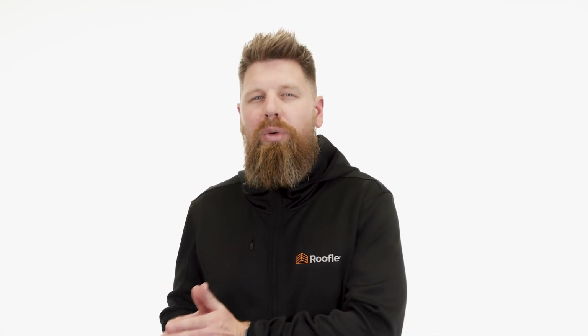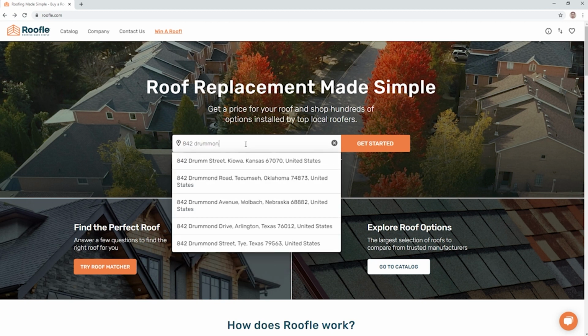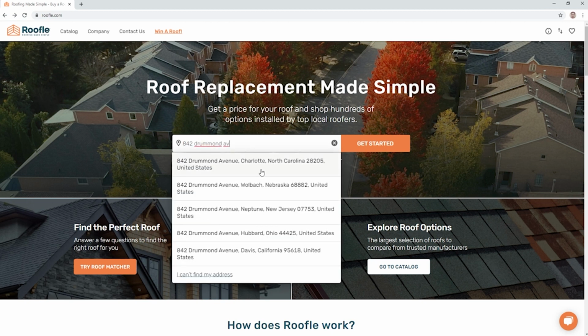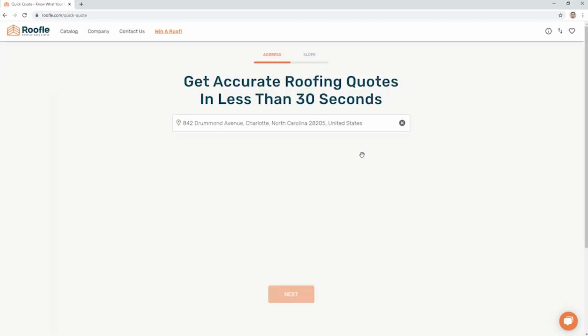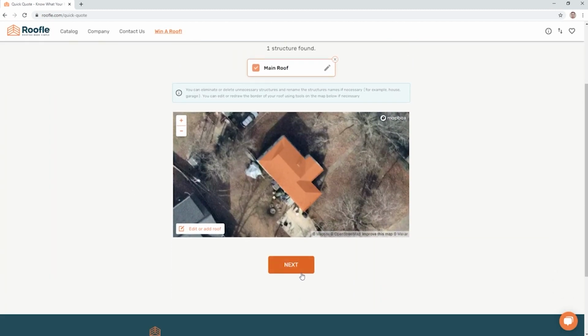Just go directly to our homepage and start entering your address. Our technology will likely recognize it before you're done typing. On the next screen, you will notice Roofle has identified your house with a large orange-colored polygon. You can click Next, or you can redraw the shape of your home using our tool easily.